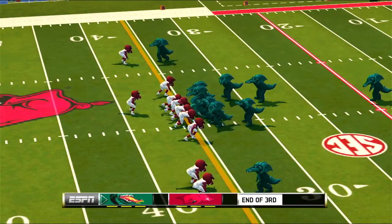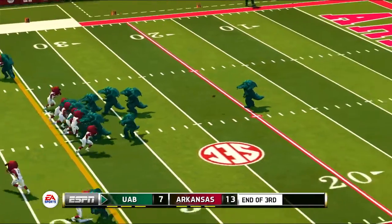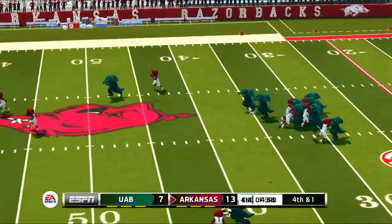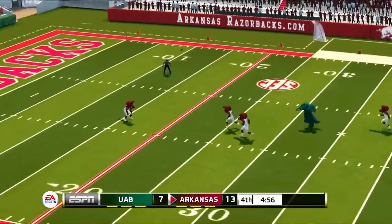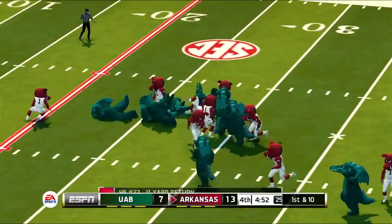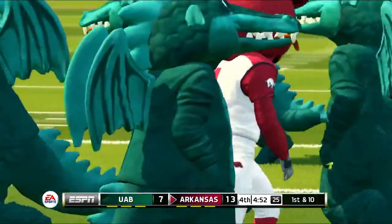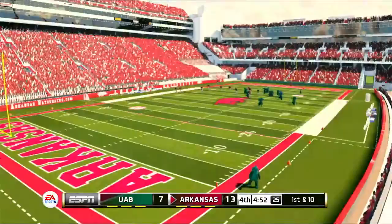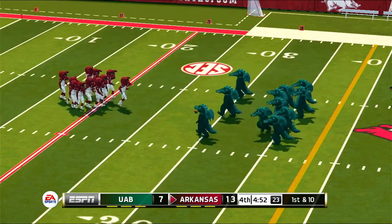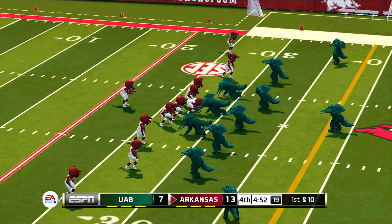Welcome back to the action. Fourth quarter. This one will decide it. Tight ball game through three. Booming kick. What a collision. And he was able to pick up some nice yards on the return. So this game tight here in the fourth quarter, but now it's a chance for them to put this thing away. Arkansas up six.